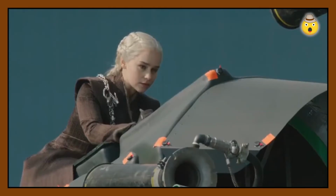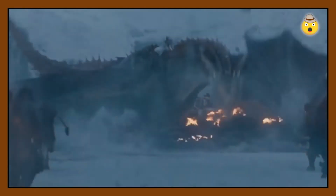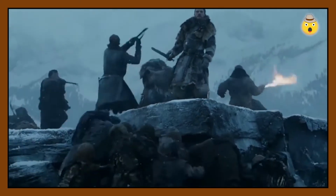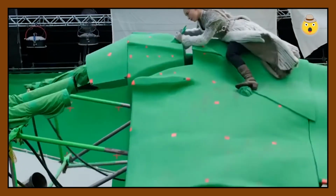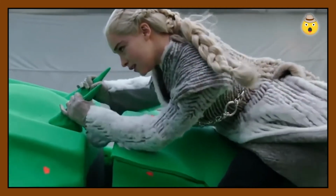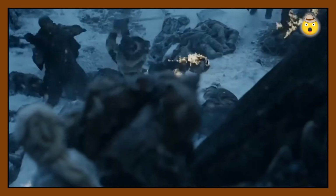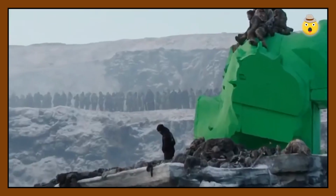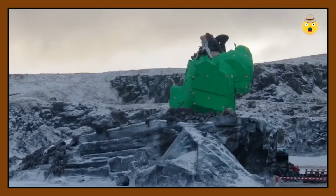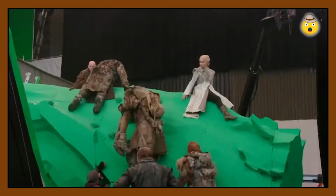The actress also had to record scenes separately riding a machine created specially for the occasion. The machine had no resemblance to a dragon, so Emilia had to play with her imagination and act as if she were actually traveling on a huge dragon. In addition to that, there were not even fake clouds around the actress. The whole scene was filmed on a green background. However, after the recordings inside, Emilia was able to participate in the open field scenes with the other actors on an island in the middle of a frozen lake.